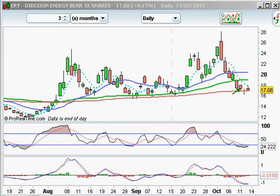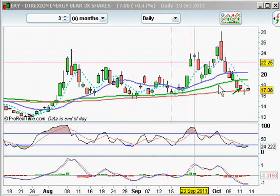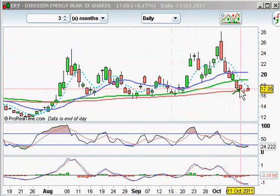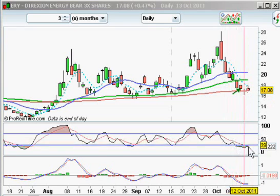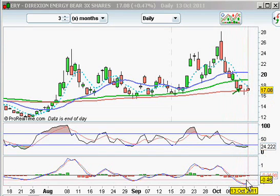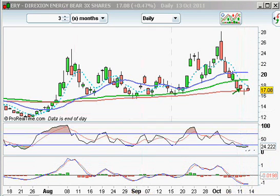Looking at the energy short 3 times, we put a position here and it went down. Now we're still slightly under. We now have the red line touching the RSI line, and we still have a little bit of a red bar here, but we are very close to something going to happen.